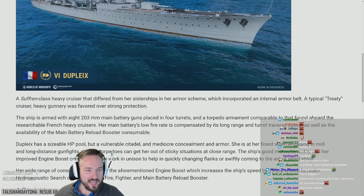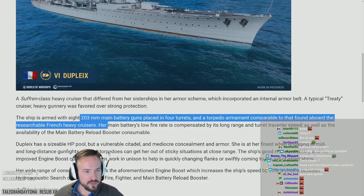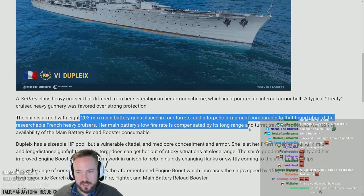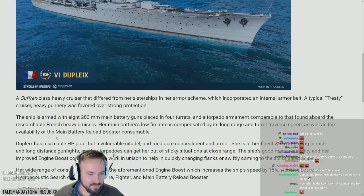The ship is armed with 8 203 mm main battery guns, placed in four turrets, and a torpedo armament comparable to that found aboard the researchable French heavy cruiser. Her main battery's low fire rate is compensated by its long range and turret traverse speed, as well as the availability of the main battery reload booster consumable. Hi, Duplex, not Durex. Durex are condoms. No, really? My bad. I had no idea.